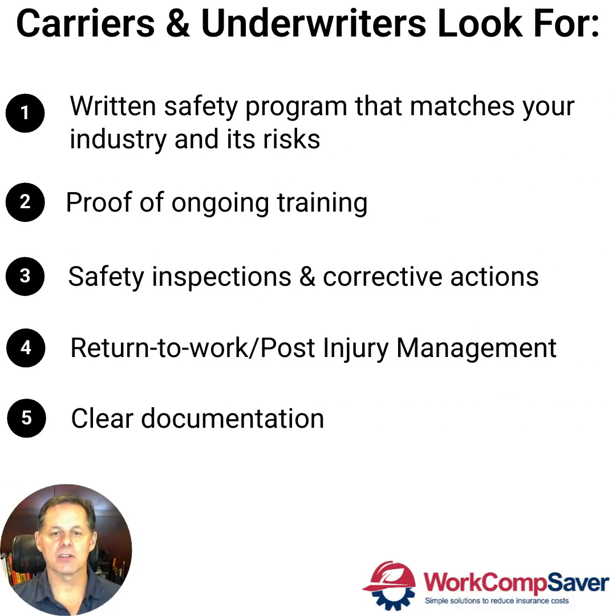Carriers and underwriters look for a written safety program that matches your industry and its risks, proof of ongoing training, safety inspections and corrective actions, and a return to work program. Most underwriters look for the term post-injury management, and documentation must be clear when submitting for your policy renewal package or request for scheduled credits.